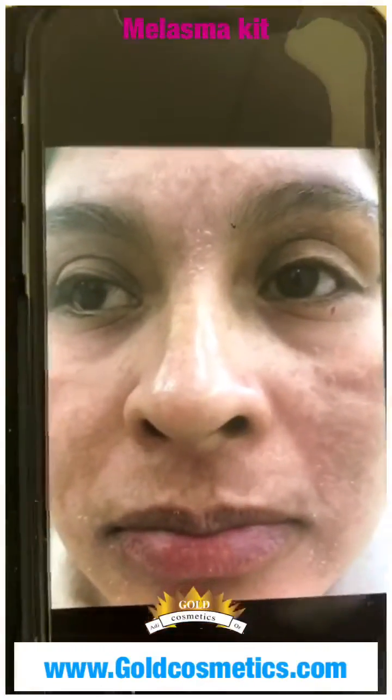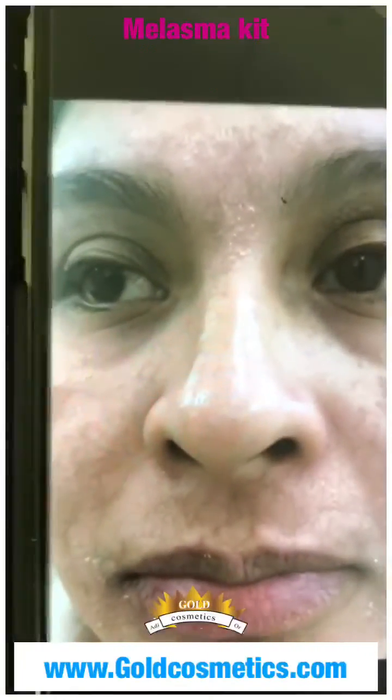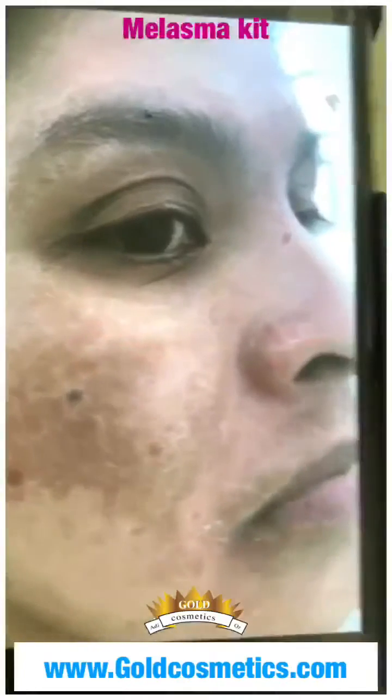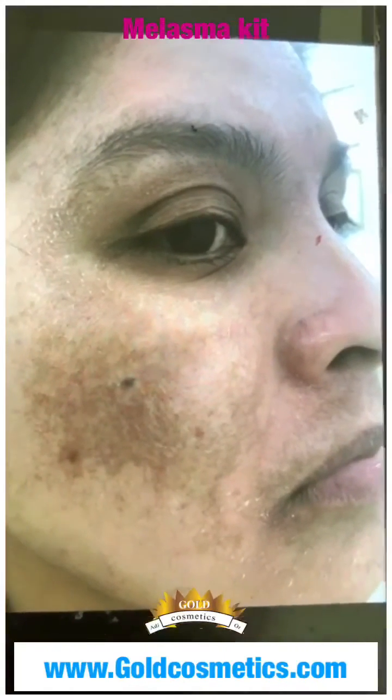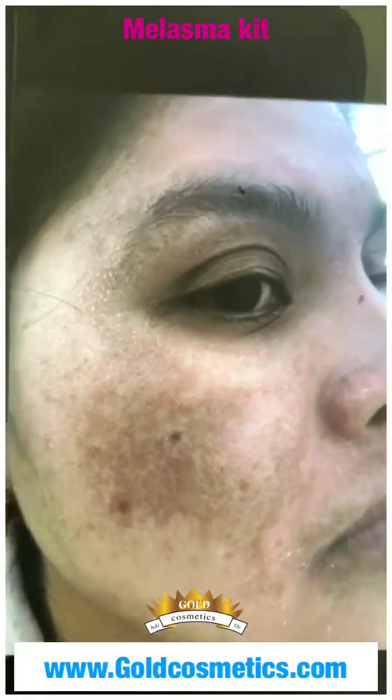This is the front. As you can see in the upper lip, there's severe melasma, in the forehead and on the other side. This is a severe case of melasma for yellow skin. If you don't know if you're yellow skin, it's mostly the olive tone skin color.